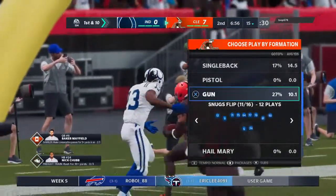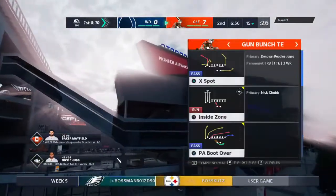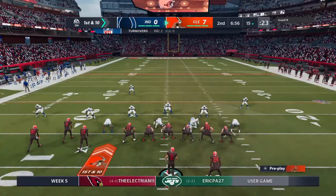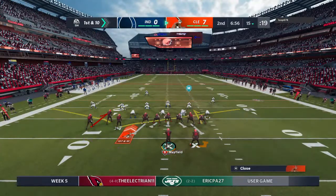If you don't like what you see, just throw it away. Make sure you get those points on the board. Don't get too greedy. He forced it there. You saw the end result. The Cleveland offense ready to go. They'll be looking to duplicate the efforts of drive number 1 that resulted in 7 points and the 7-zip lead.